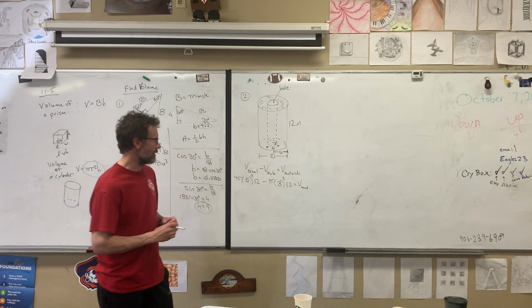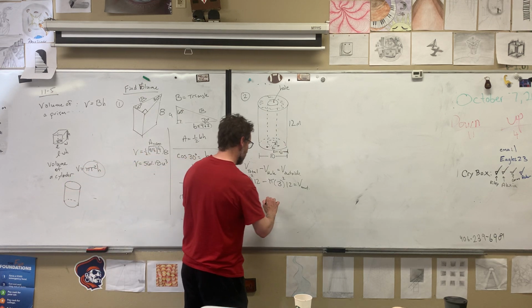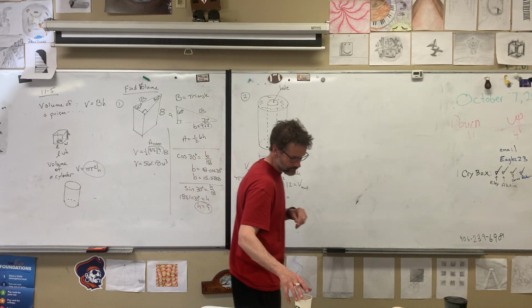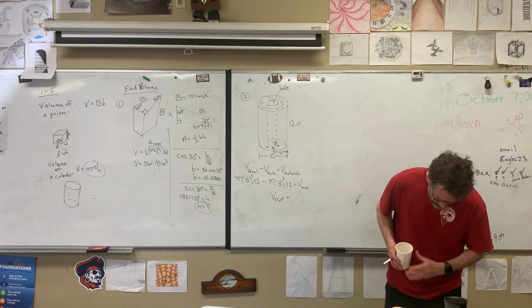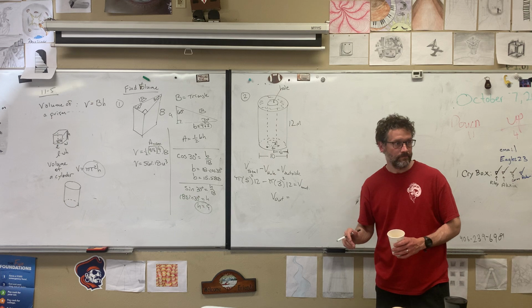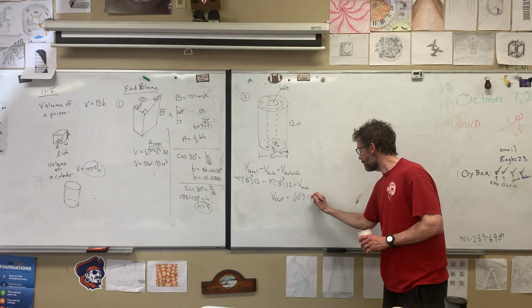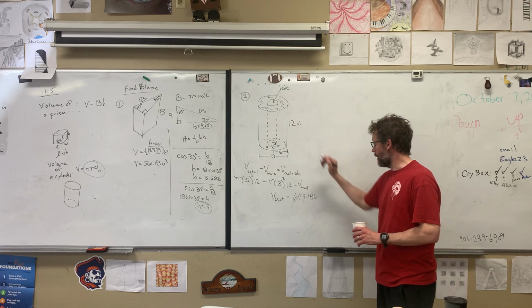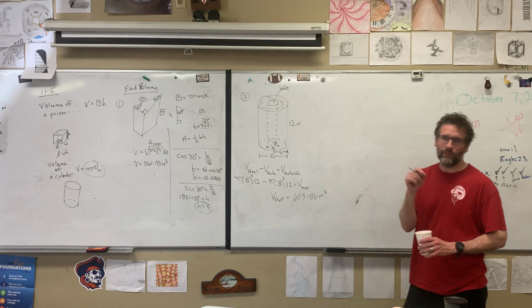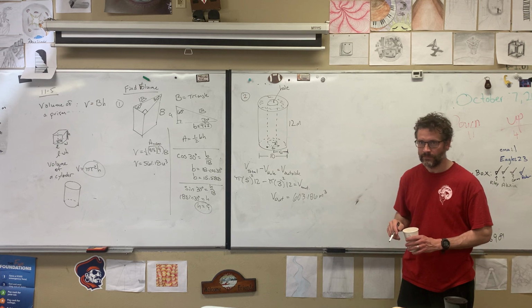So you just crank all that in your calculator and then hit enter, and what do we end up with? Asher. 603.18 centimeters cubed. Good. In this case, I gave us a little m for meters, and it is absolutely meters cubed because there's 3 things multiplied together: a radius, a radius, and a height. Yeah. That's the final answer.